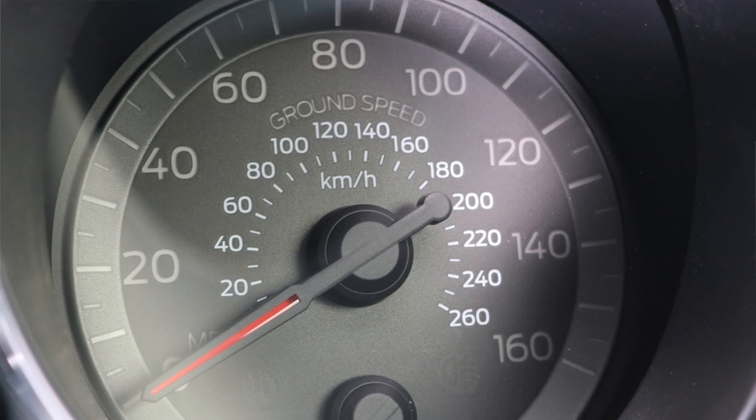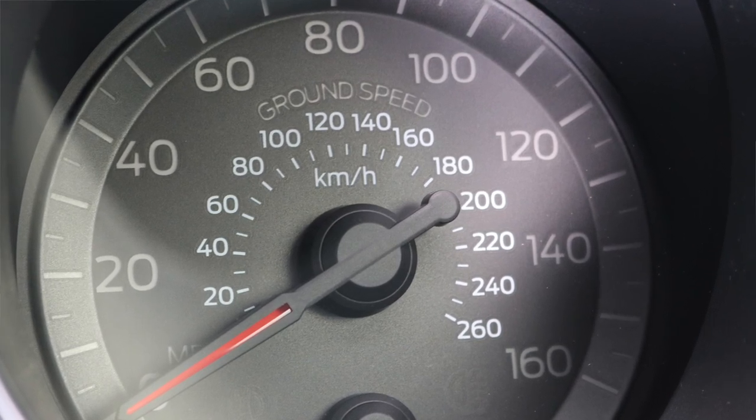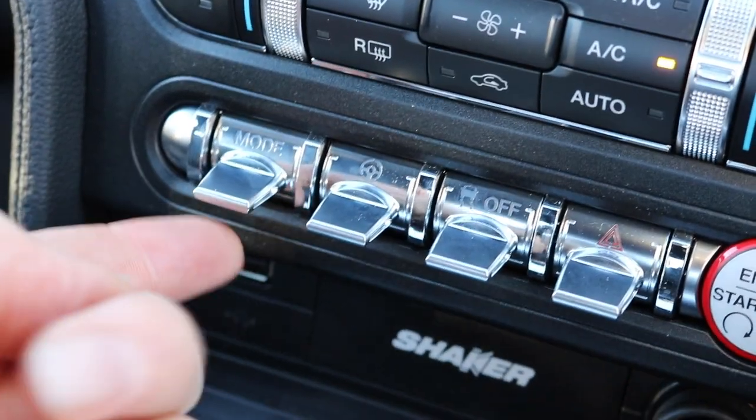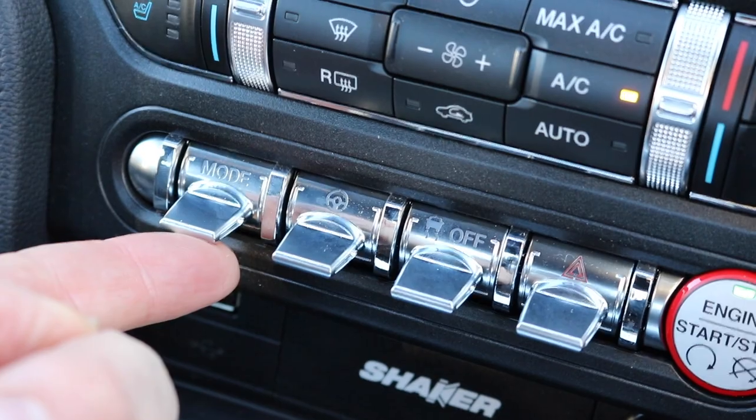Now, what I do have is a range of toggle buttons down here. This cockpit, I'm sure it's designed by someone who designs aircraft, because I've just noticed that the odometer says ground speed. Not just speed, ground speed. And these buttons look like something out of a fighter jet, which is fantastic. In my drive mode, I've got normal and sport plus. So I'm just going to put it into sport plus.